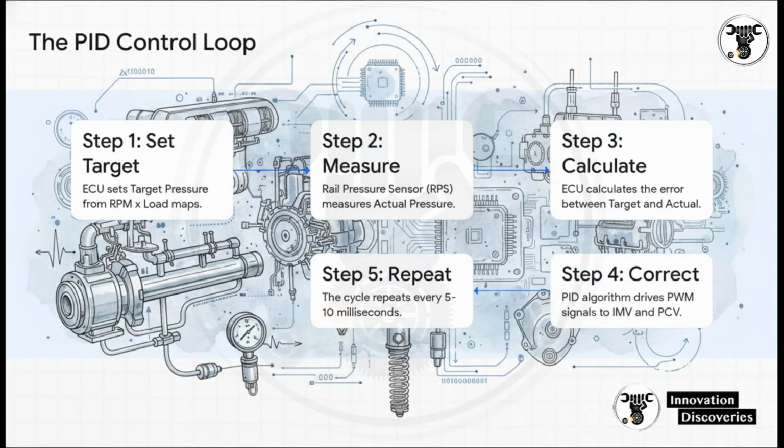And here's how it all comes together in the software. The ECU looks up its target pressure from these huge 3D maps. At the exact same time, the rail pressure sensor gives it the real-time feedback, the actual pressure. The ECU calculates the difference, the error, and then a proportional integral derivative, or PID, algorithm kicks in, firing off a correction signal to the actuators. And this whole loop repeats every 5 to 10 milliseconds. It's a relentless, high-speed cycle of measure, calculate, and correct.